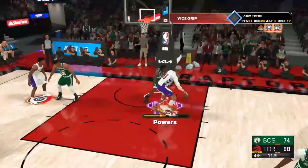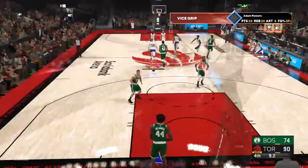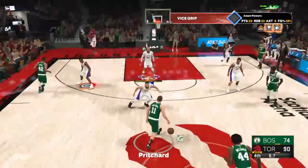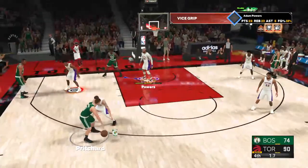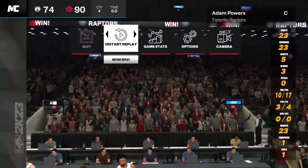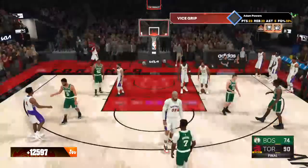Here's Big Daddy. He's guarded by Williams. Powers. And the layup falls. Saw the opportunity to put this away and did not turn it down. Yeah, playing with great energy and great effort. And as a coach, you'd love to see this from your team every single night. And so Toronto takes this one. But by a big margin.